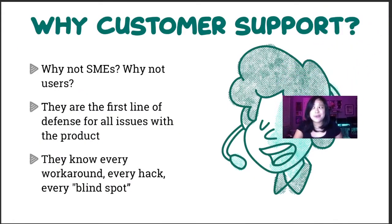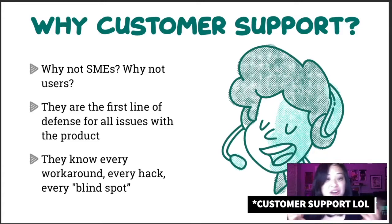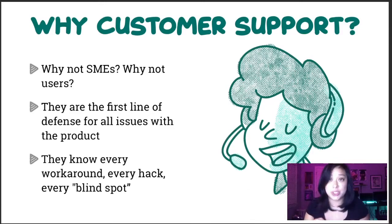So why customer support? Why not SMEs? Why not users? Customer support are the first line of defense for all issues with the product. Anytime a user gets stuck on the interface, anytime a user doesn't know how to find something or messes up configuring the product, customer support is who they go to. So as a result, customer support reps know every workaround, every hack, every blind spot, every pothole in the product that could possibly happen. They also know the very intricate and nuanced use cases, edge cases, and the needs of the customers in a way that no one else in the company knows.